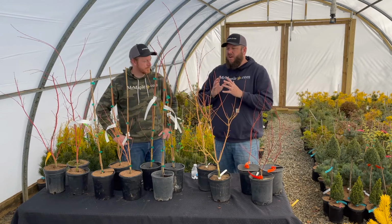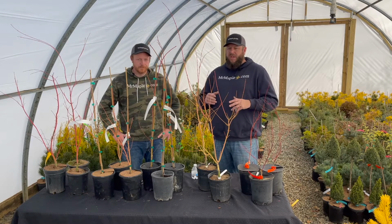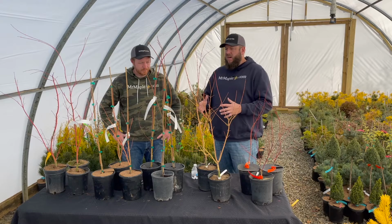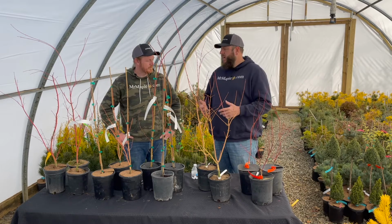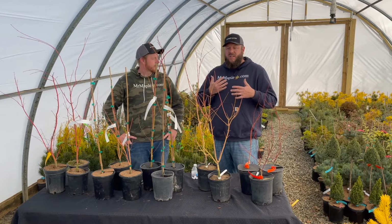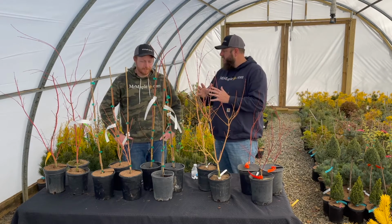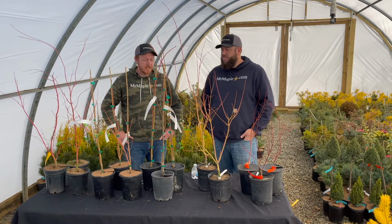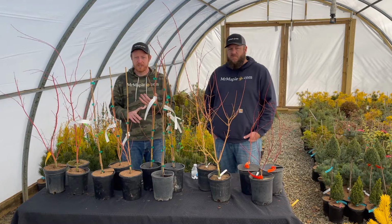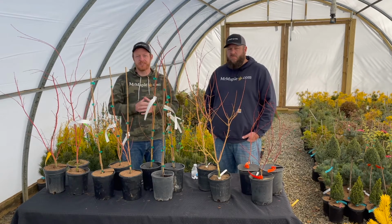Providing a backdrop for your coral barks can be an excellent way to really frame them for your pictures, to accentuate those colors. Some of your yellows are going to look really awesome with a blue fence backdrop or a red barn backdrop, or a way to provide some contrast in the landscape. It's one of the easiest ways to get that amazing wow factor into the plant. And the key thing with coral barks, just like other Japanese maples, is to give them good drainage, and they're going to be a plant that gives you 4-season interest.